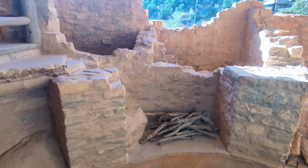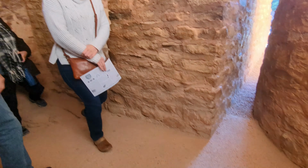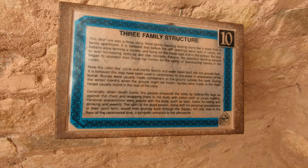Revelation shaft. Wow, look at that. Blockhouse structure. This is so narrow. Three family dwelling, looking more like a tower than a family apartment, it's believed.